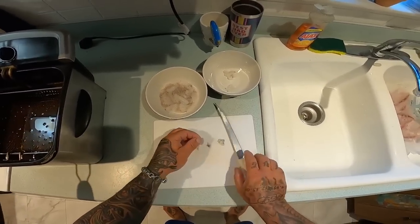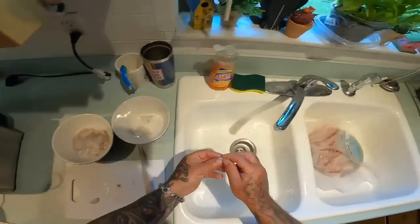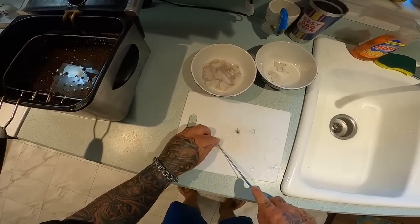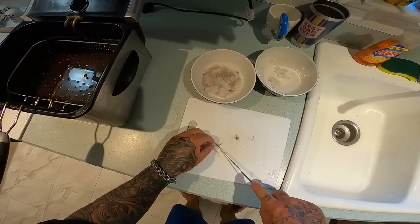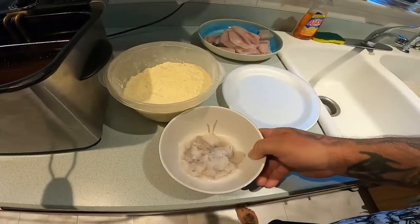If you find any stuff that you missed, you just rinse it off. Not a big deal. And that's all you do, guys. And find these rudders, put a little slice. All right, I'm gonna get the rest of these cleaned or cut up, and then I'll show you how to bread them and then cook them.